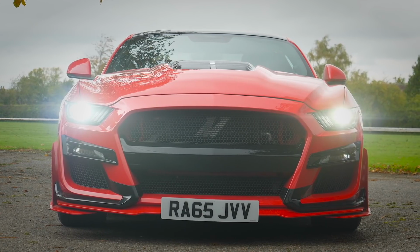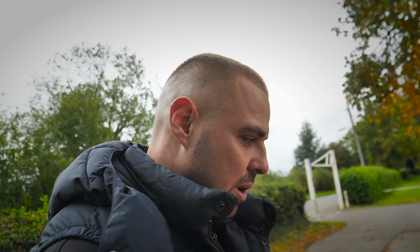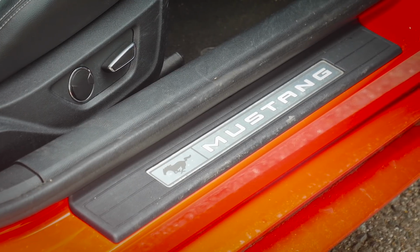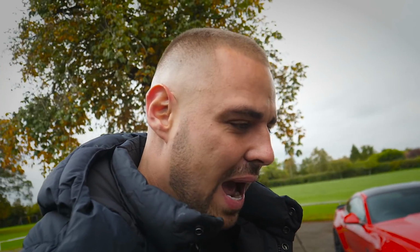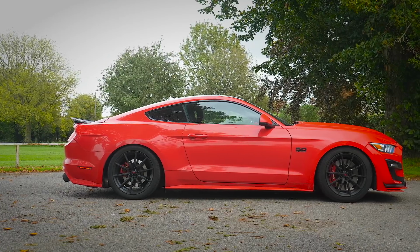Mustang lovers will know a lot more about this car than I do. Let's shut that bonnet. It's like the world's heaviest bonnet, but Americans are all about that, and they like things being big and strong, heavy, and loads of horsepower. And when he pulled up and I looked at that front end, I was like, mate, that car looks absolutely quality. That is the angriest looking car I think I have ever seen. I love the red and black combo as well.